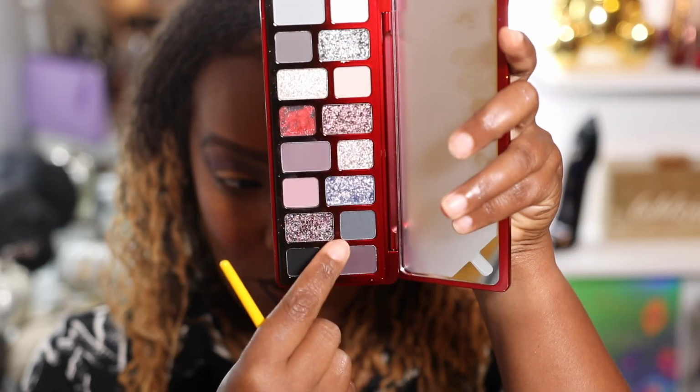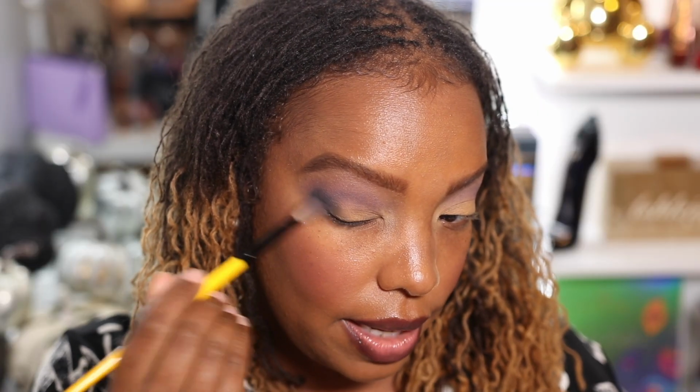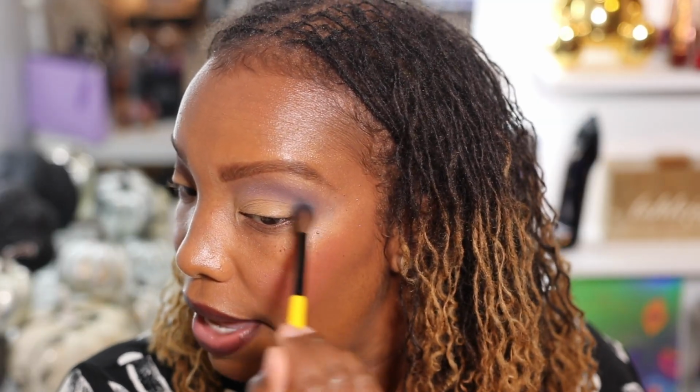I want to go in with the gray, and I'll probably take a little black. I'm going to go in with this deeper gray, and I'm just going to kind of blow it out here. And it's that same brush. And I think I'm going to put the black more in there, so that way it doesn't seem as harsh, but you have that depth, you know what I mean?